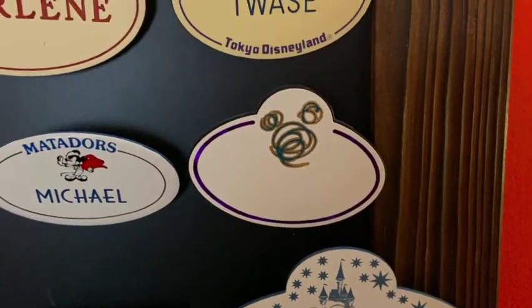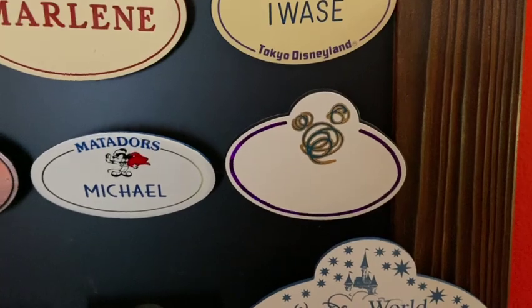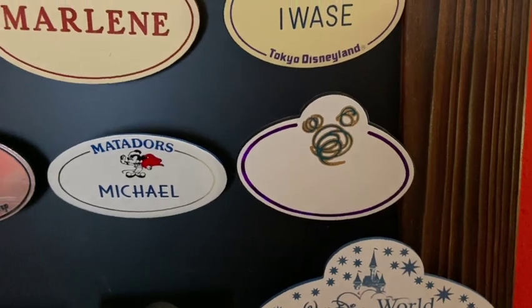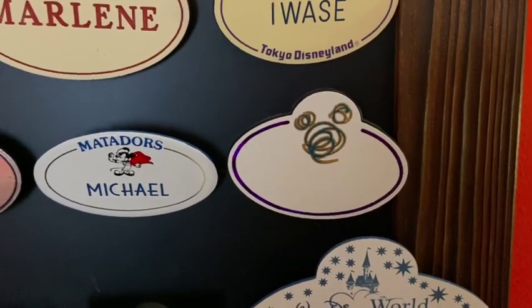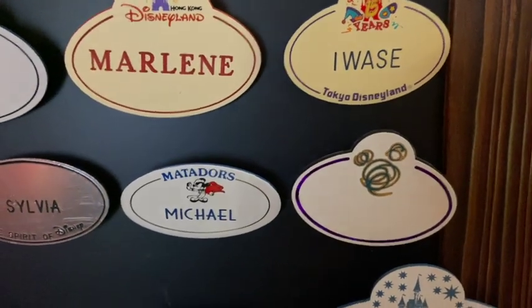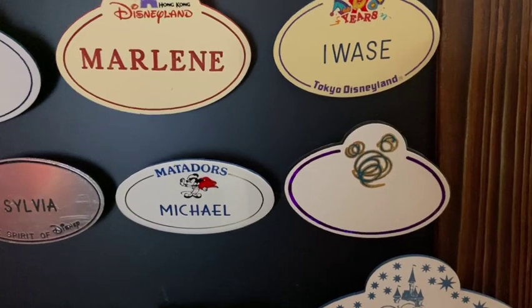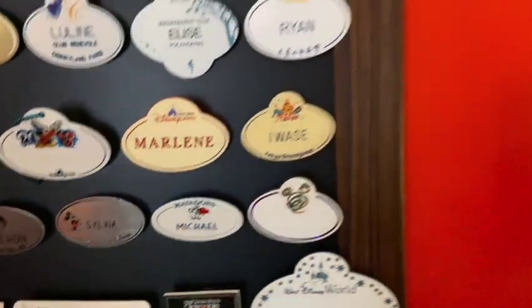This bad boy here, Disney Quest. This was Disney's attempt at indoor theme parks. It was open from 98 to 2001. They had the idea of being a theme park indoors in places like Philadelphia and Baltimore. I do not think it was a success since it was only open for a couple of years, but I've got one of the badges. Anyway, on to our next board.